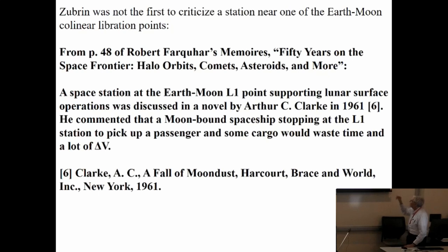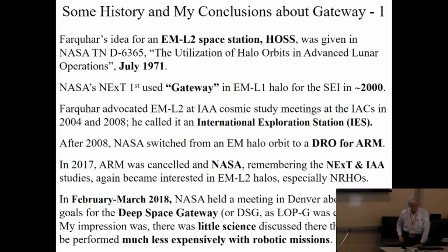saying that a station at the Earth-Moon L1 point supporting lunar surface operations was discussed in a novel by Clarke in 1961, A Fall of Moon Dust. He commented that a moon-bound spacecraft stopping at the L1 station to pick up a passenger and some cargo would just waste time and a lot of delta V. Actually the delta V waste isn't very large, but the time waste, and of course the time to build the separate elements, is. So it is an additional cost.